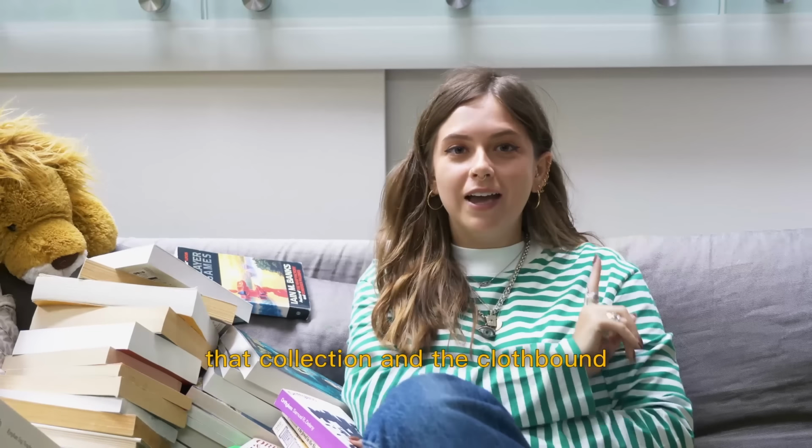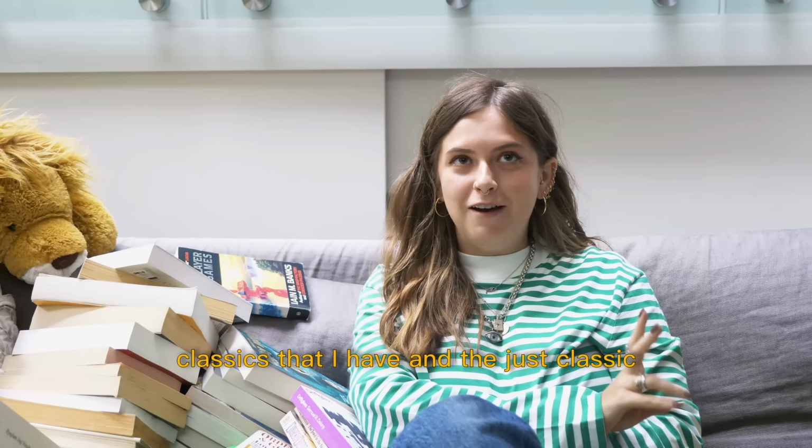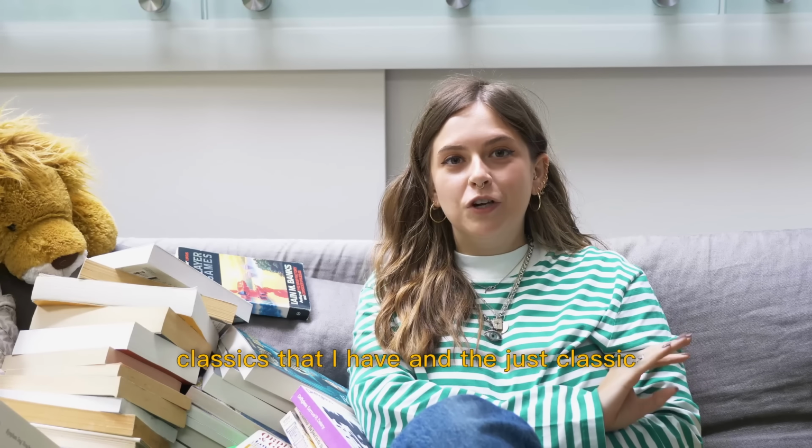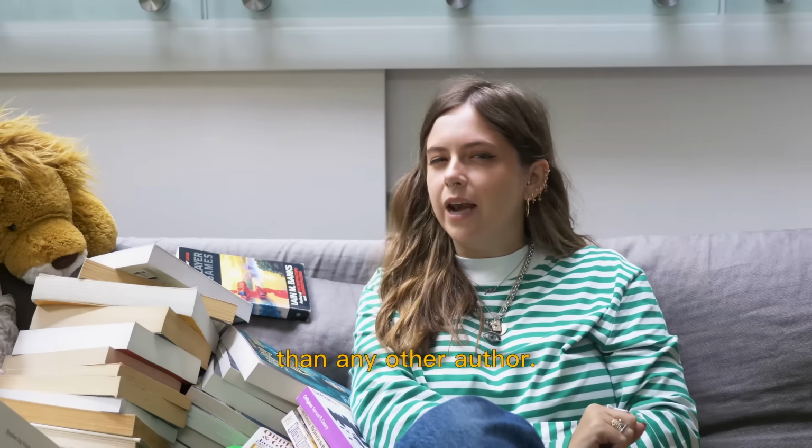I think with that collection and the cloth-bound classics that I have and the classic Penguin Classics that I have, I probably have more Dickens on my shelf than any other author.